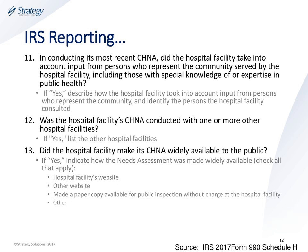In conducting its most recent CHNA, you have to make sure, did the hospital facility take into account input from persons who represent the community? And these next ones are actually taken right from the 990, questions that you would need to answer. Was the hospital facility CHNA conducted with one or more other hospital facilities, showing collaboration? Did the hospital facility make its CHNA widely available to the public?